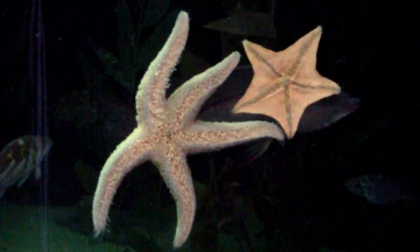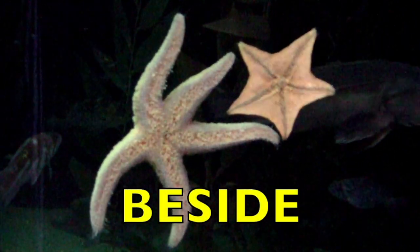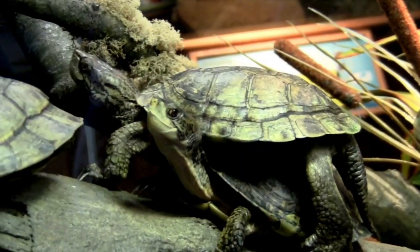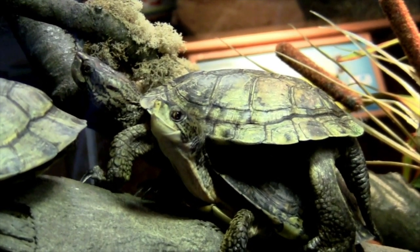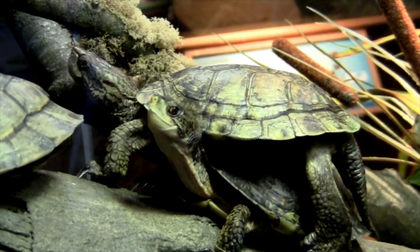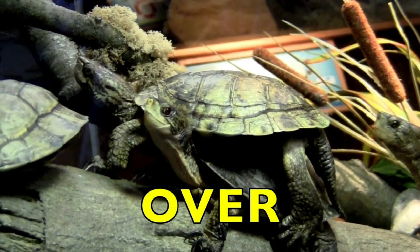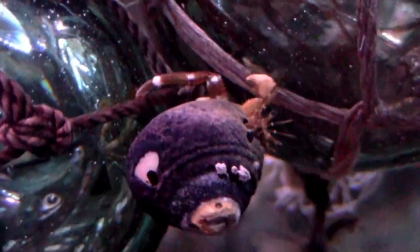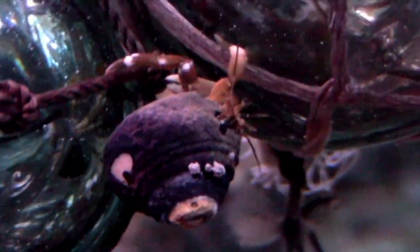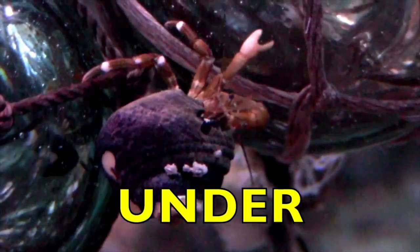Where is the small starfish? Beside the large starfish. Boys and girls, look carefully at the turtles. Where is the top turtle? Over the bottom turtle. Where is the hermit crab? Under the rope.